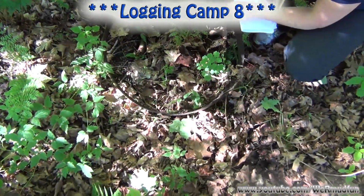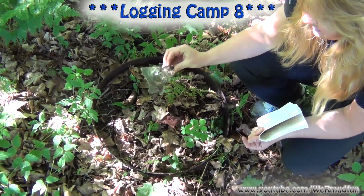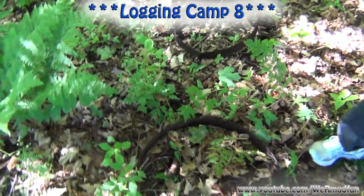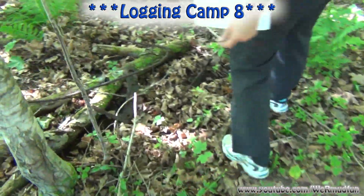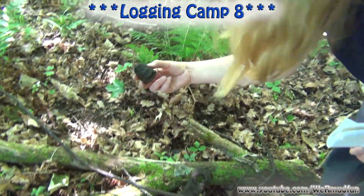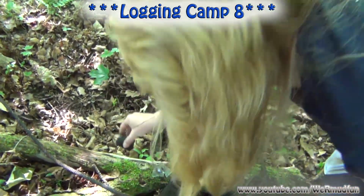So we found these two bands. Now it looks like the top of a moonshine jug, maybe? I don't really know what that is. I don't even know if it's from that time. But as you walk around out here, there's stuff galore. And over here we got some cables, some more pieces. I don't even know. Oh, look at that, a light socket. That had to come from the camp. This is definitely Camp 8.